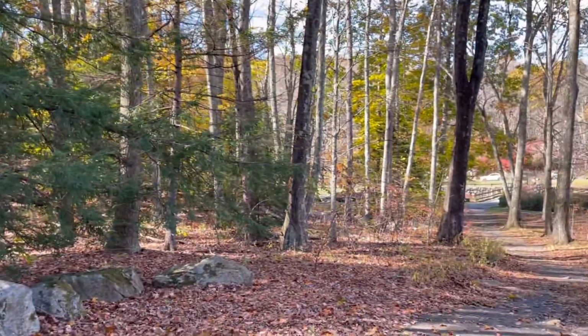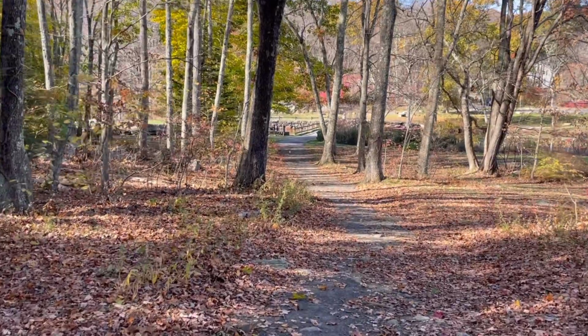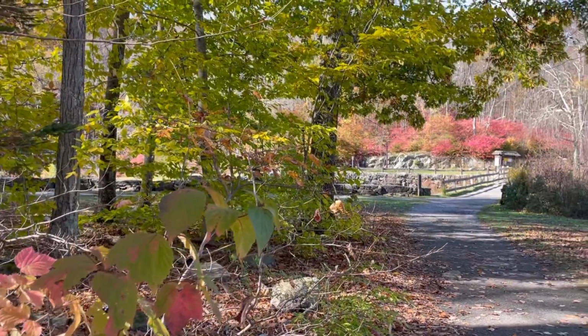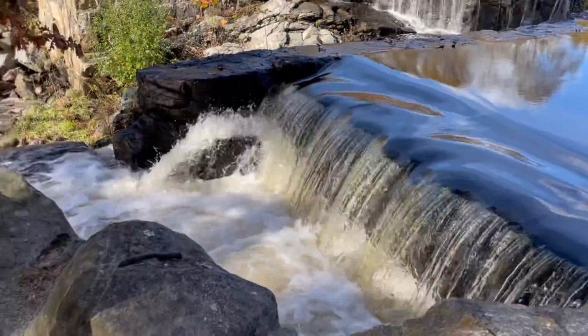There are no fees to enter Southford Falls at all. Parking is completely free. Parking is very flat. The hike around is not treacherous at all. It is inclined, not terrible, but I think it would be pretty much well for anybody that has good balance and can walk very well.